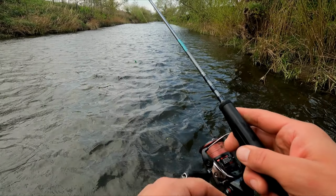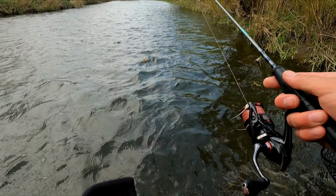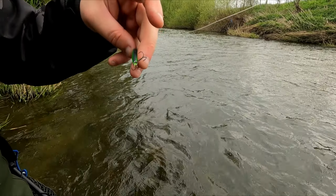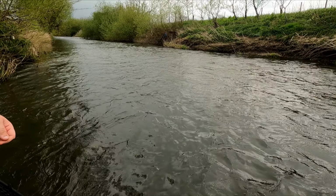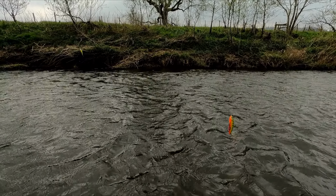I've just been fishing natural colors. Yeah, I never had a bright one until my friend gave me a present. This one. He got the same color. What is it? I don't know. I got given it. It's just a cheap one, I think. We'll see. Is that the color or the lure?